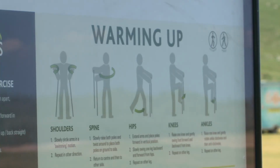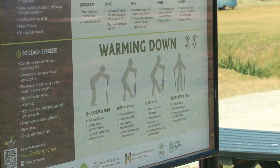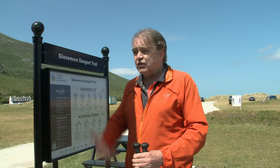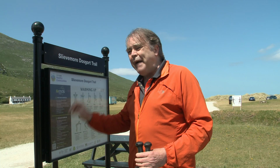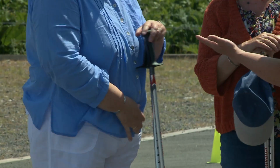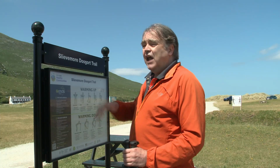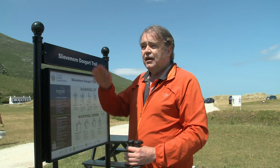We've developed a whole series of exercises that mobilise joints and strengthen really important muscles in the body that are useful in functional fitness, things for getting out of chairs, coming downstairs and so on. We include a lot of balance exercises to improve balance, and stretching exercises. On the Fit Sticks trail, it's not just a walk. If you have your poles, at the beginning you do your mobility exercises for your joints. Along the walk there are exercises that challenge you for strengthening and so on.